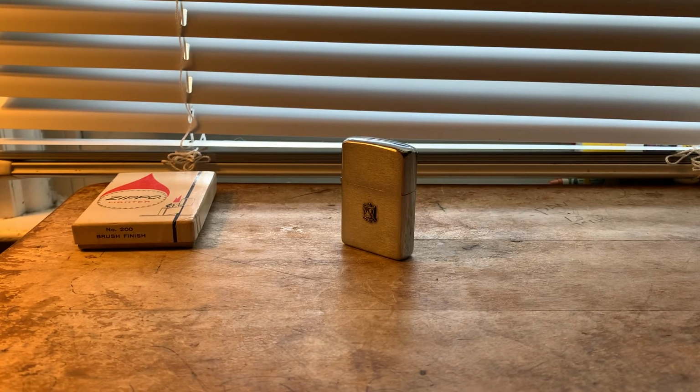I do have 2 other Zippos coming, one of which Zippo Fanatic knows about. I emailed him and told him about it. It's one they discontinued. The first one, because I ordered it like 2 days prior, will be here either tomorrow or Saturday, and then the next one should be here early, like Monday or Tuesday of next week.